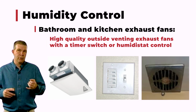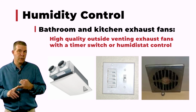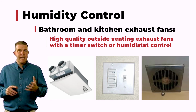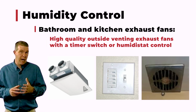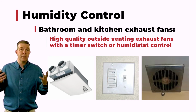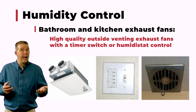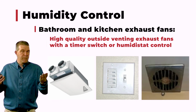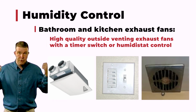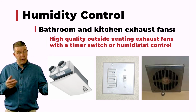But let's think of a different strategy. Let's use timers, or more importantly, let's go one step further and even use things like humidistats. A humidistat takes a spot ventilation fan like a bathroom fan. It identifies when the level of humidity rises, for instance, when somebody turns on the shower and takes a long hot shower, and now the exhaust fan can turn on, exhaust that pollutant, which is humidity, until the level of humidity drops down to a safe, or dare I say, optimum zone.